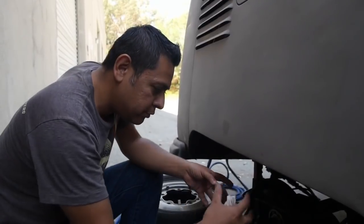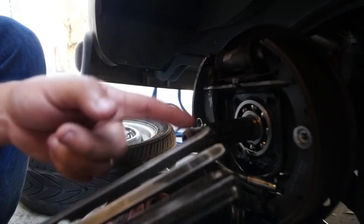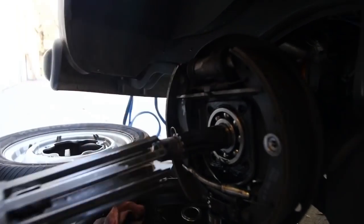Typically what people will do is they have to make their own tool, grind some pieces of metal or whatever so that you can extract that bearing. Here it goes. Each one of these clamps goes in between each.